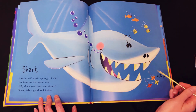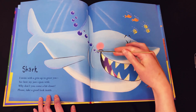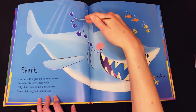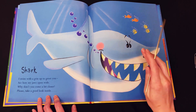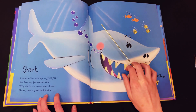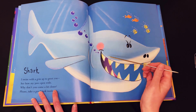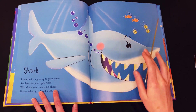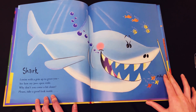And the little starfish are saying, yikes, yikes. I've got bubbles coming up out of the shark's mouth. It looks like they were drawing maybe a great white shark. I don't know if I agree with their portrayal of sharks because sharks have a bit of a bad reputation, although they really don't hurt that many people. I don't think it's good to make them look so scary, but it's still a cute little picture.